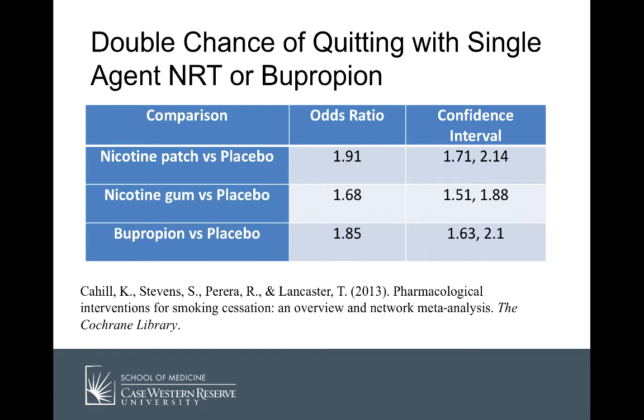The easiest way to think about and present the effectiveness of the different options for helping someone quit with pharmacotherapy is the likelihood of a person being able to successfully quit with any of these products. There are products that double a person's chance of quitting, and then there are products that triple the chance of quitting. So the odds ratio of close to 2 says that it's twice as likely for someone to quit using that product compared to not using the product, using no product at all.